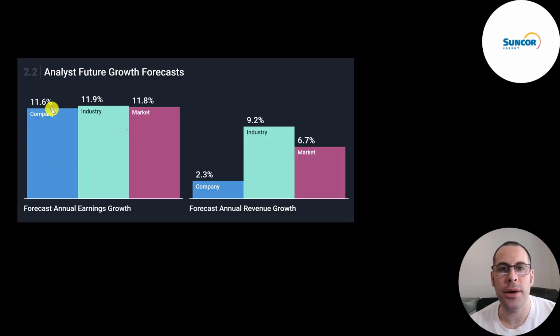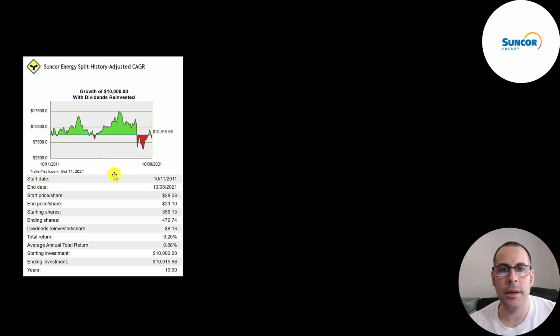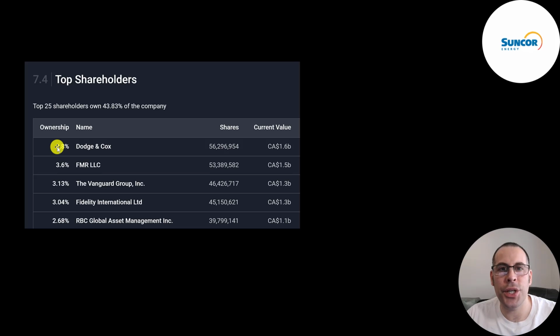Analysts are projecting their earnings to grow 12%, but their revenue to grow only 2%. If you invested $10,000 into this company 10 years ago and reinvested the dividends, you'd have $11,000 today. That's only a 1% annual return. Sometimes when you invest in a stock that's linked to a commodity, you really have to time it well. If you bought into this stock when the oil prices were really low in 2020, you would have made a great return already. The biggest shareholder is Dodge & Cox, then Fidelity, then Vanguard, Fidelity International, and RBC Global.